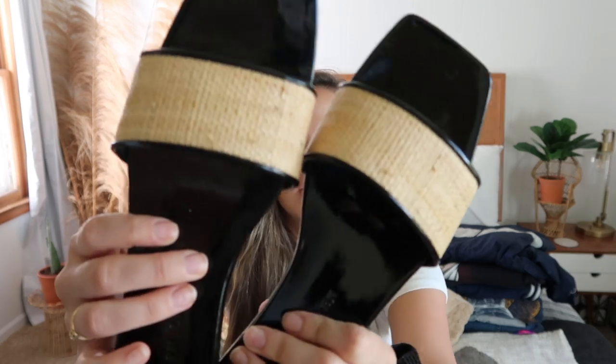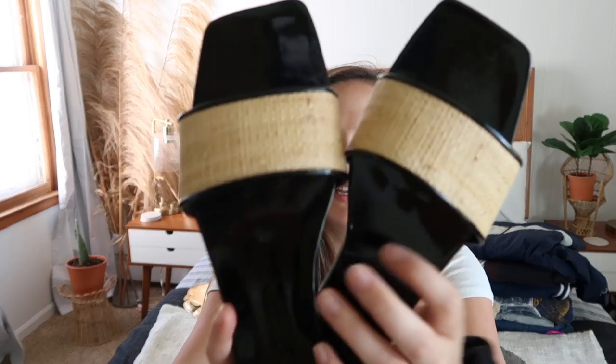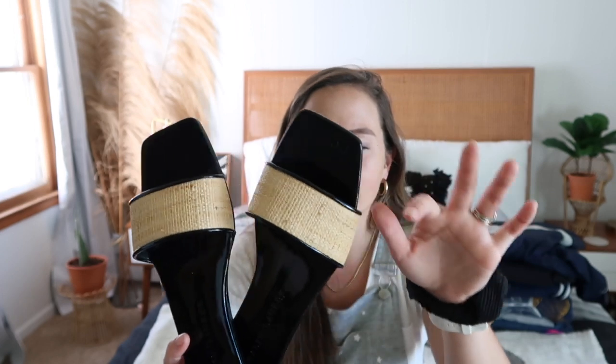Okay, these were my favorite find. I love these so much. They are vintage, I believe. I'm not 100% sure. I think so. They are Ralph Lauren and they are like never worn. So I got these for $4.99. I think they are the coolest things. It is totally my vibe. It has this kind of woven material, kind of like wicker. I love that. And then this little shiny black square toe.